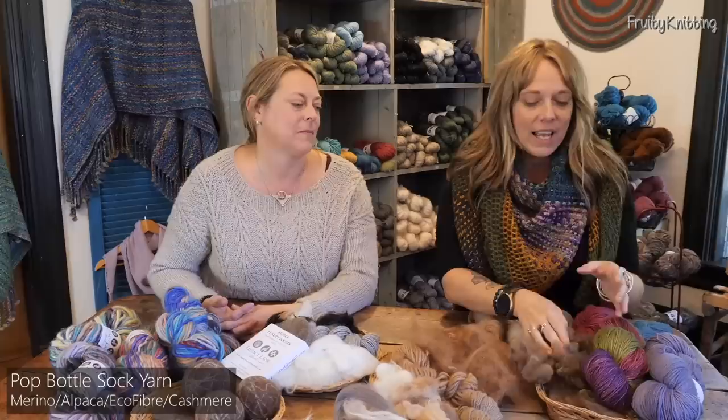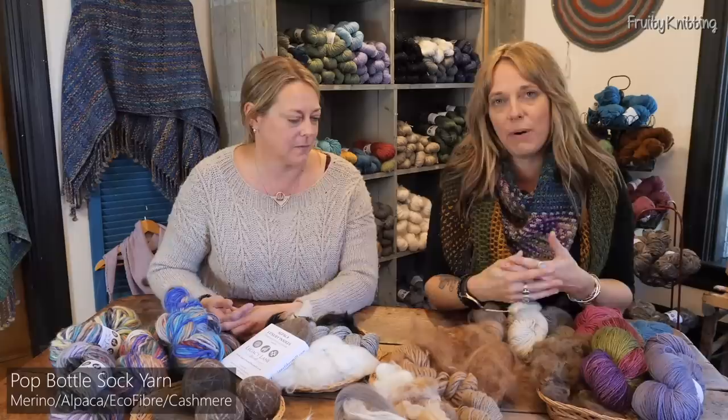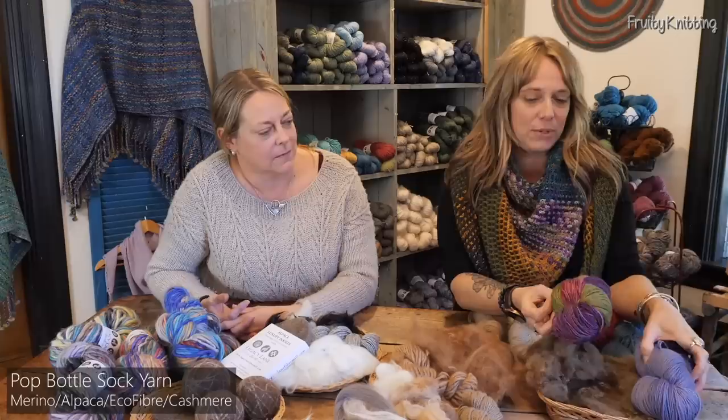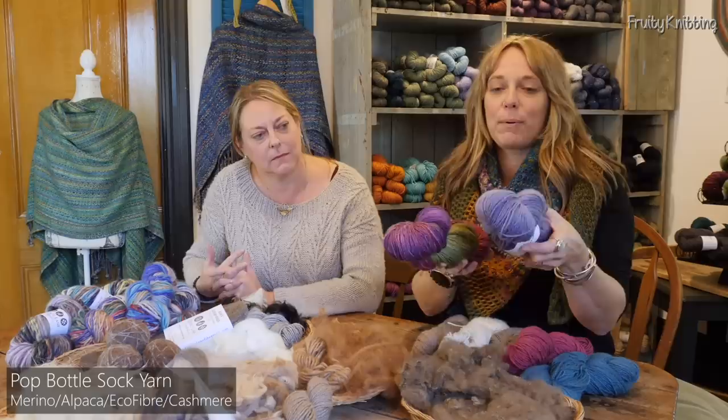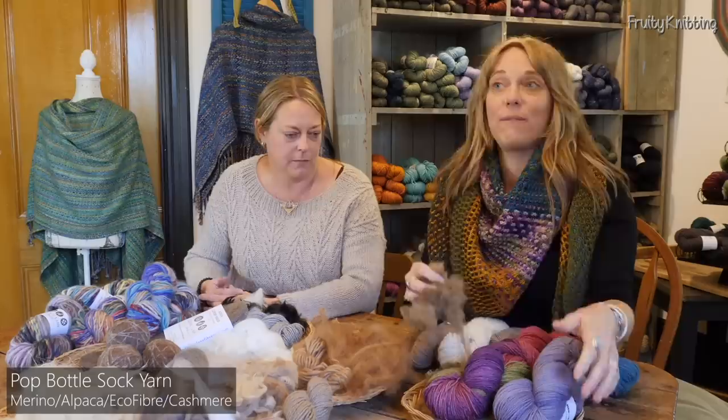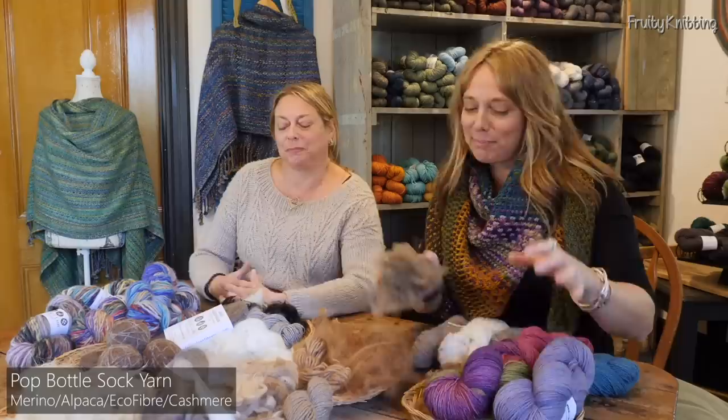So we experimented with the blend, wanting to not jeopardize the softness of the alpaca and the merino, and also not to negatively affect the dyeing process, because it being a synthetic fiber, it doesn't accept the dye like the protein fibers do. So here you can see it's dyeing beautifully. We have it in painted, and we also produce it in solid color form. But we're really, really excited to be using a fiber that is so abundantly available and to be able to not contribute even more to the plastics in the world.